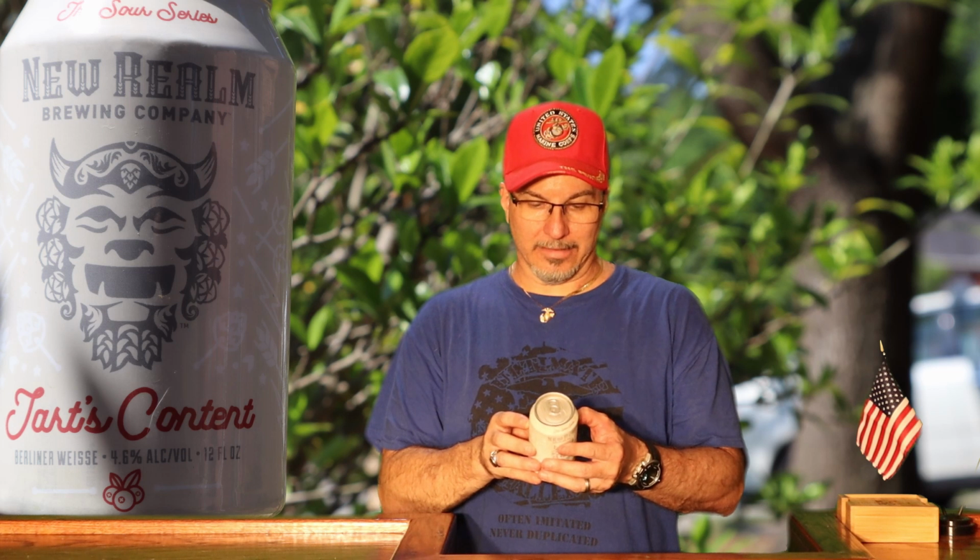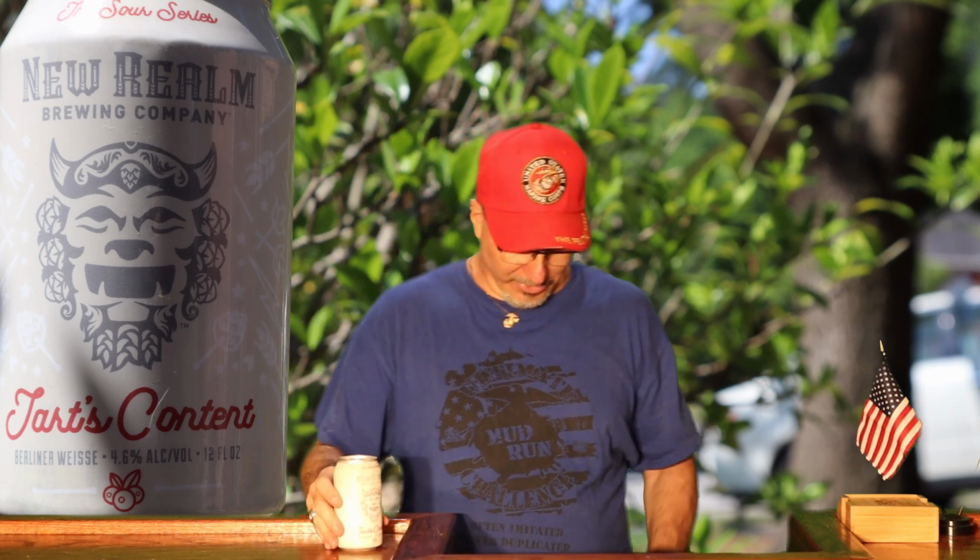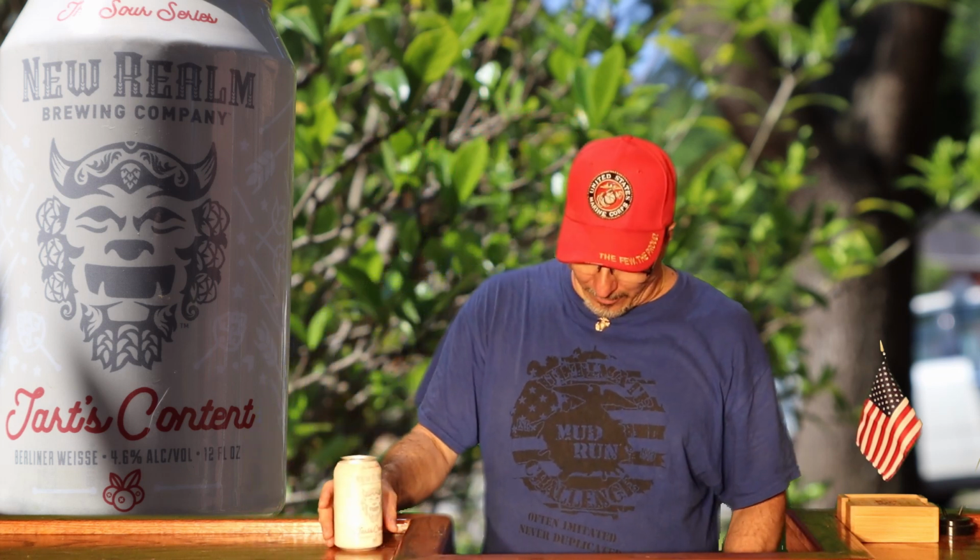This is from New Realm Brewing Company. The Sour Series. It's Tart's Content, a Berliner Weisse, 4.6% alcohol by volume. It says this richly fruited Berliner Weisse impresses with its tart, bright citrus and spiced fall flavors. Oh boy, has this been in my refrigerator that long? It says it was packaged on September 28th, 2020. So yeah, it's been in my refrigerator for quite a while.